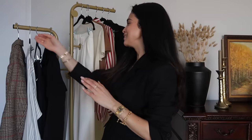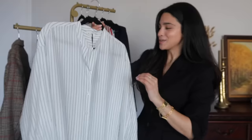And next up, we have a beautiful shirt dress. This one is 100% silk, so it is so breezy.